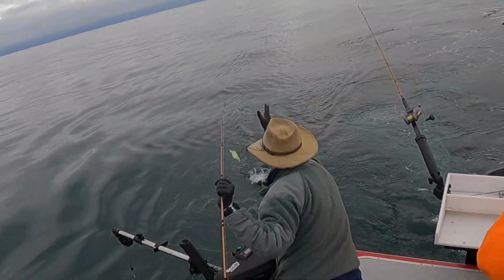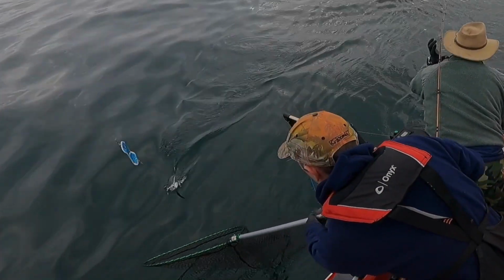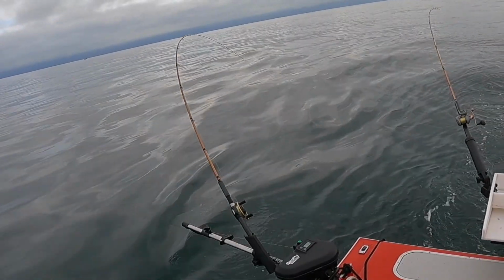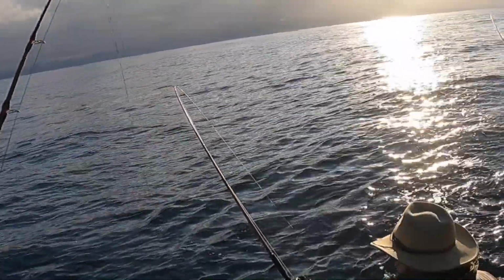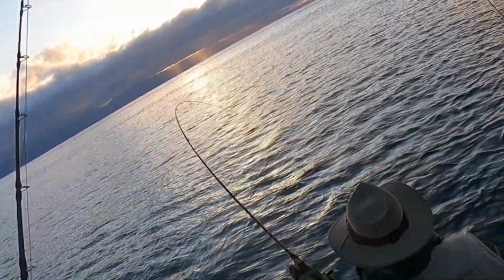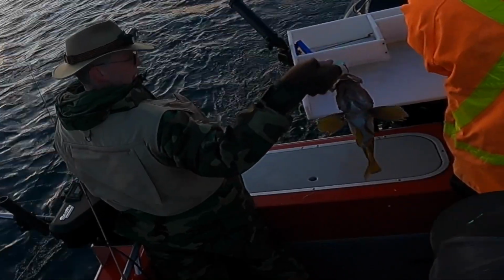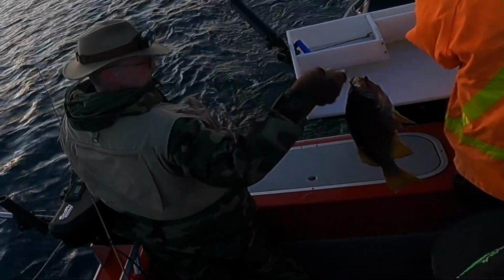What do you got, Ash? Oh, that crossed my head. I'll hook there, or no, I guess not. What is this? Another little chinook? Excellent. Another school of something down there. Yep. That looks like a super yellowtail. You gonna keep them? Yeah, yellowtail, absolutely.